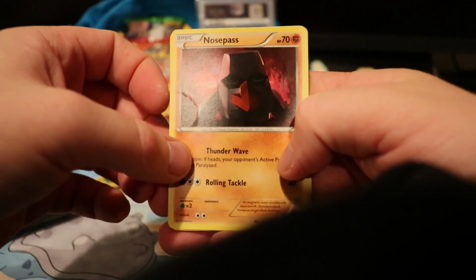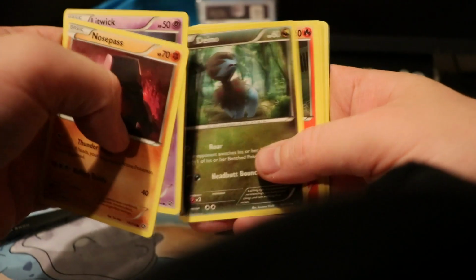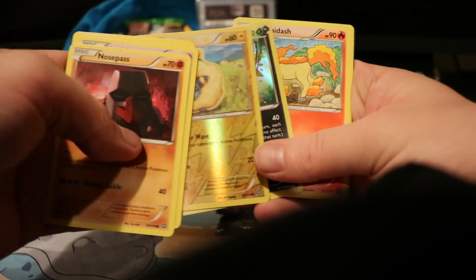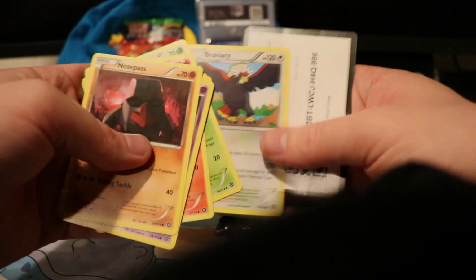A nose pass. That nose pass card is so cool. Looks so serious. Another Mareep Revert. Oh, nice. We got a Shiftry. Holographic. That's pretty cool. And Bravery.